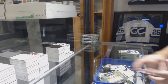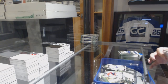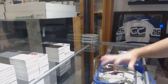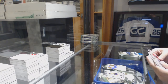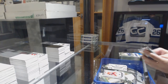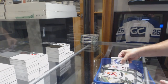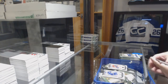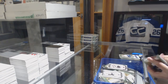We've got a red of Andre Palat, number to 299. Andre Palat, Auto Fax. Florida Panthers, rookie redemption. That was a premium one, though. Be golden, but yeah. We've got a red of Trocheck to $2.99. $2.99 red of Tyson Barrie.